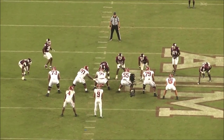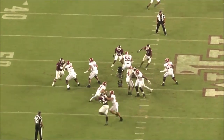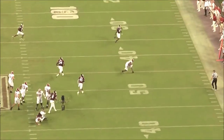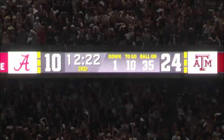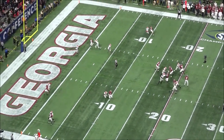The ability to extend the play, manipulate the pocket, those are things that in the modern NFL world today are necessary for a quarterback. Nobody wants a Peyton Manning or a Tom Brady anymore. No disrespect to those quarterbacks, those are great quarterbacks. But what people want is a guy who can make all the throws and run the field, but can also extend plays.